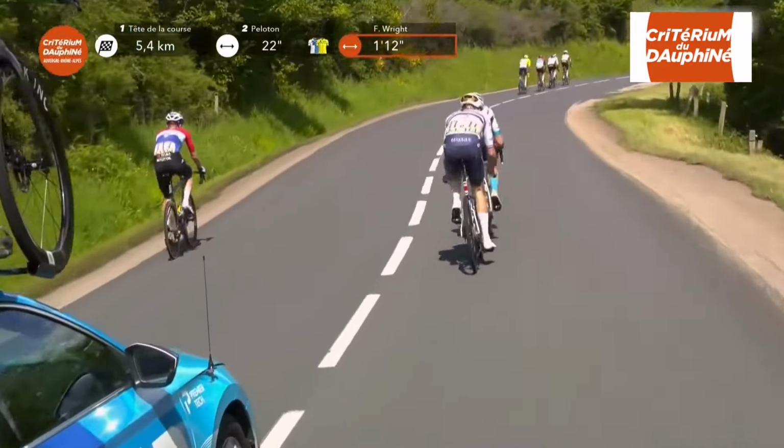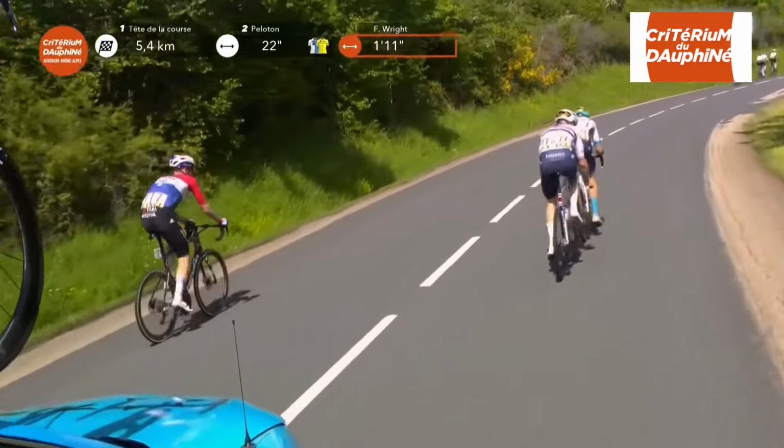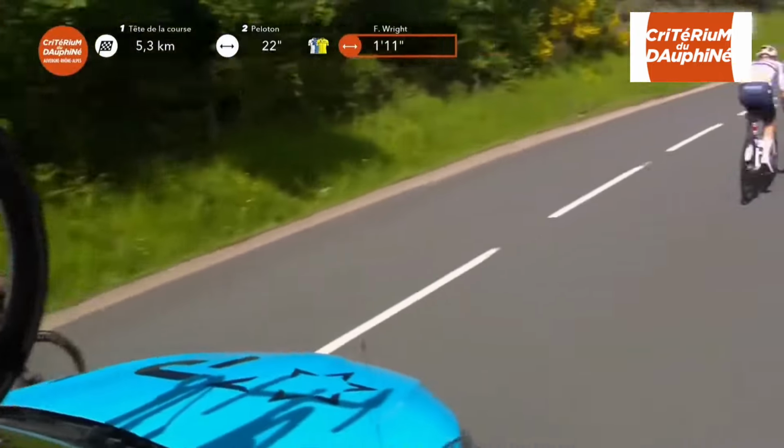Clément Rousseau at the back there, right, is being helped back. There's Dylan Fabala left-hand side as well.